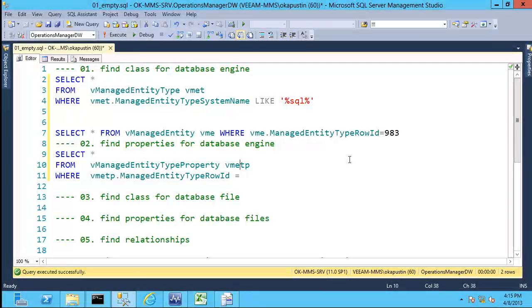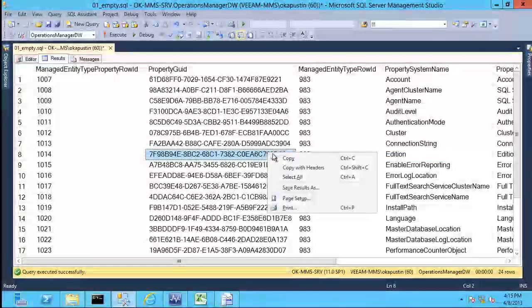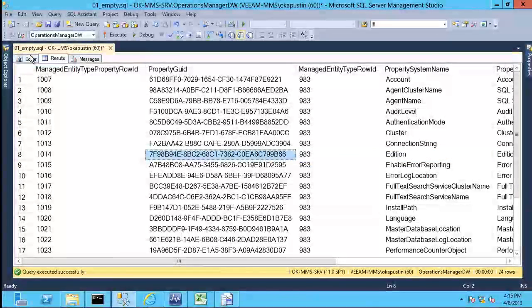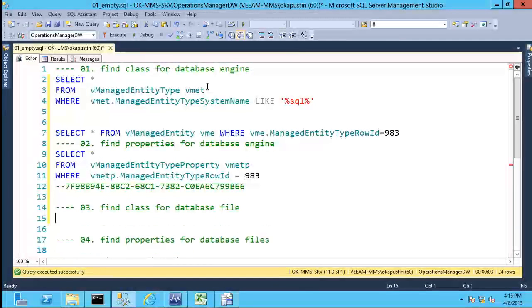To discover what properties are defined for a class, I have to query vManagedEntityTypeProperty view. And once again, I'm putting 983 here. Let's run that. Bingo! We have an addition property. We'll use it. Let's remember this UID. We'll need them. Okay, let's get down to database files. It'll be a bit tricky.